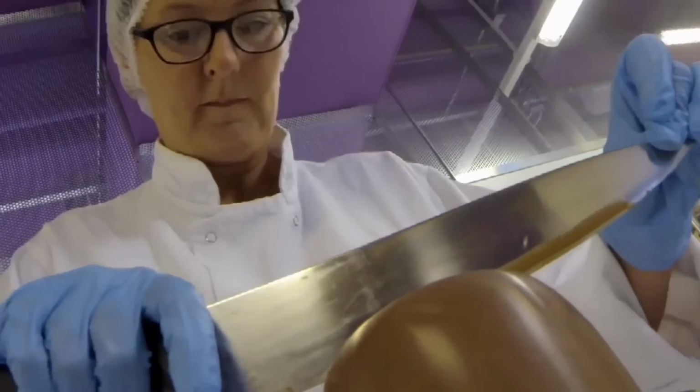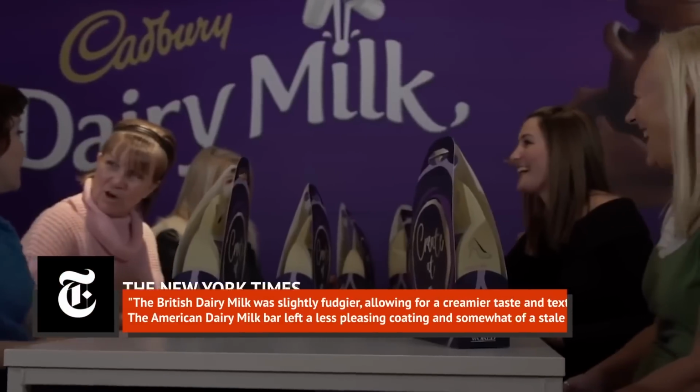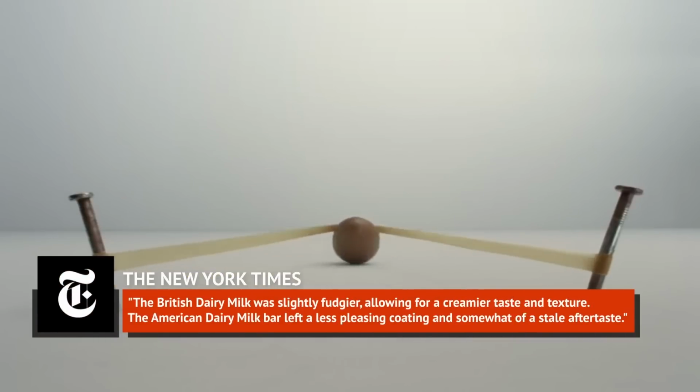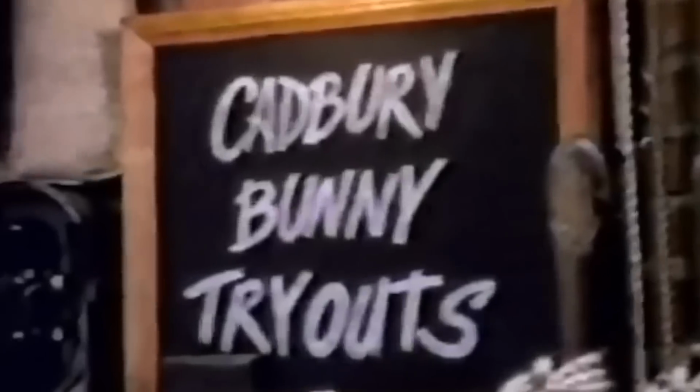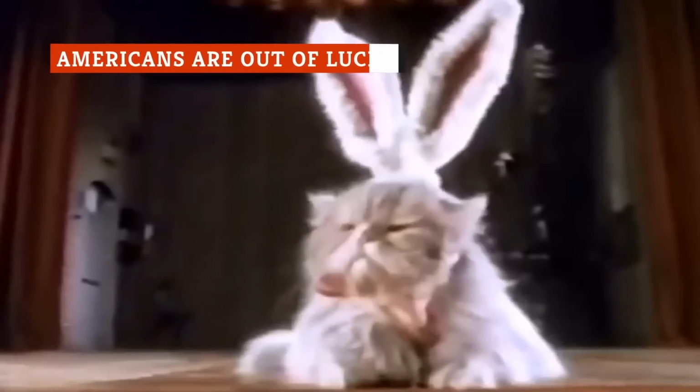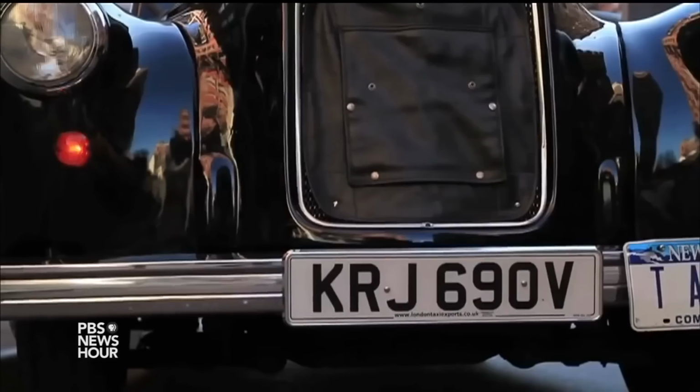The Times author tasted both bars and found the British bars were indeed better, writing, "The British dairy milk was slightly fudgier, allowing for a creamier taste and texture. The American dairy milk bar left a less pleasing coating and somewhat of a stale aftertaste." So, does that mean you should stop buying American-made Cadbury eggs and only buy ones made in the UK? Maybe, but unfortunately you can't do that unless you travel abroad.